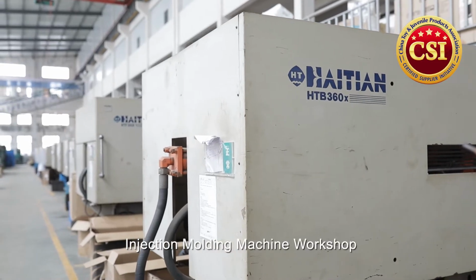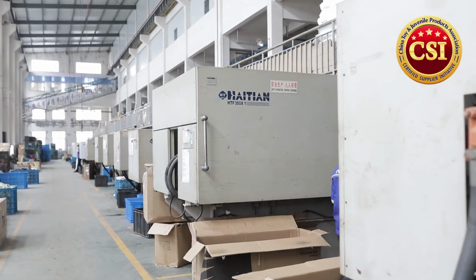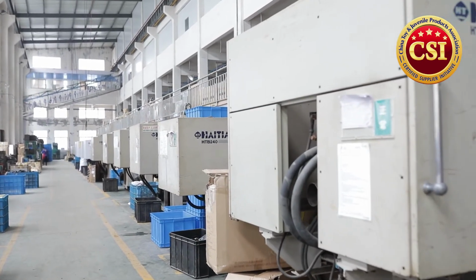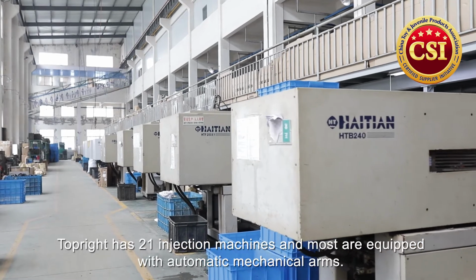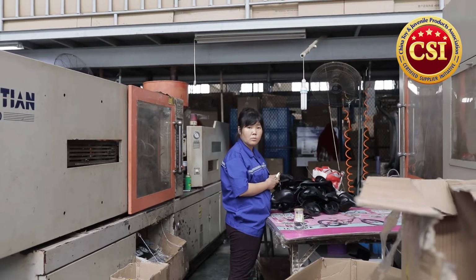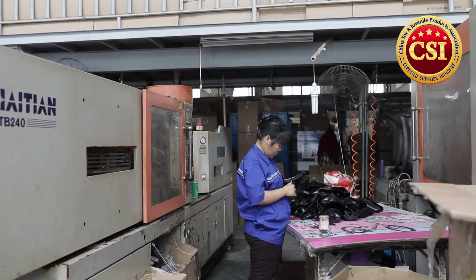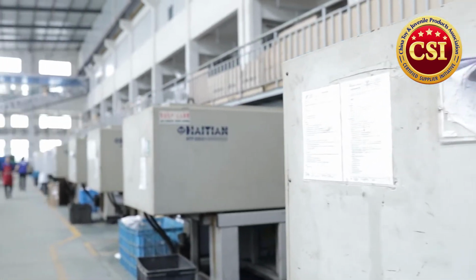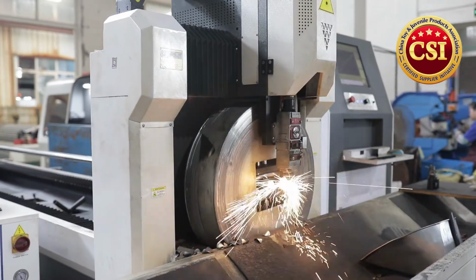What you see here are injection machines. Basically, Topright makes some of the parts of the bicycles right here in their own factory. As I was told, for example, wheels, grips and some of the other plastic parts of the bicycle are made using these injection machines. In total, there are 21 injection machines operating, and there are human beings involved as well, because they need to make sure that the machines are operating correctly, and also they are taking out the products and making sure the operation goes smoothly. So here we go. Injection machines are being used actively here to produce the plastic parts of the bicycle.